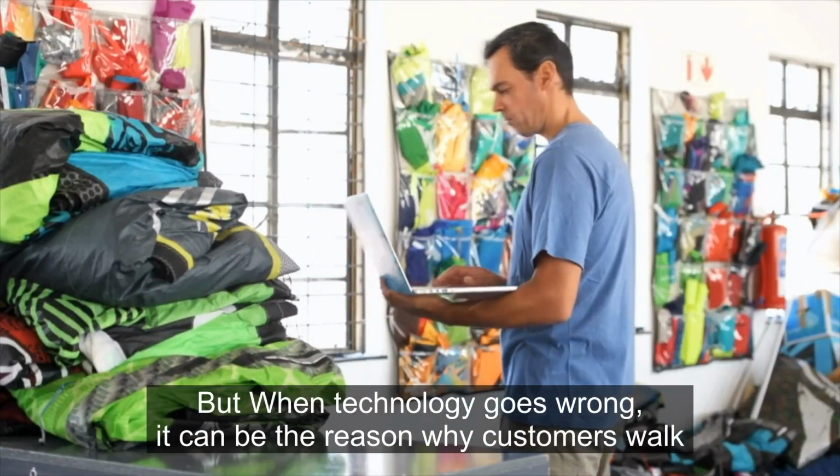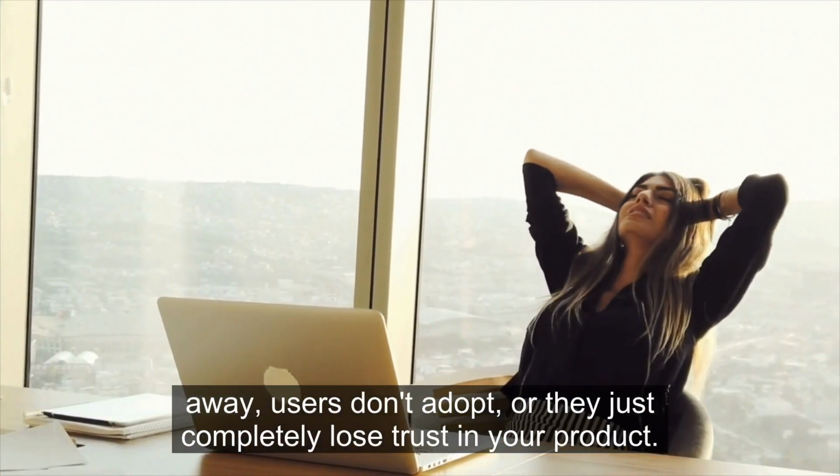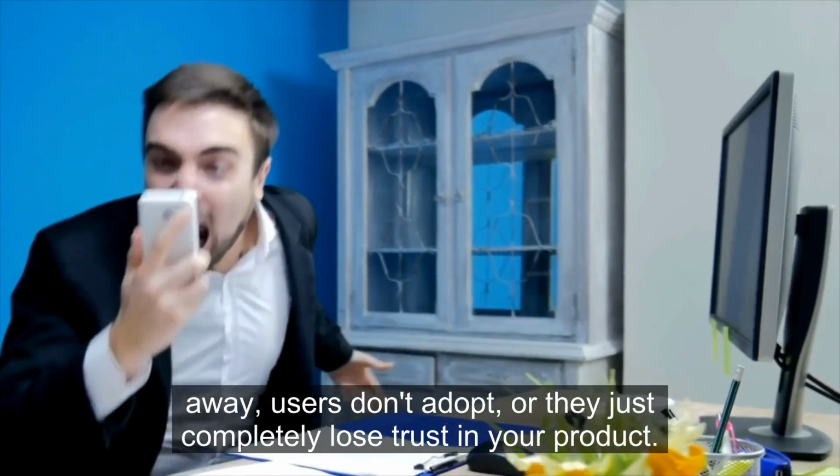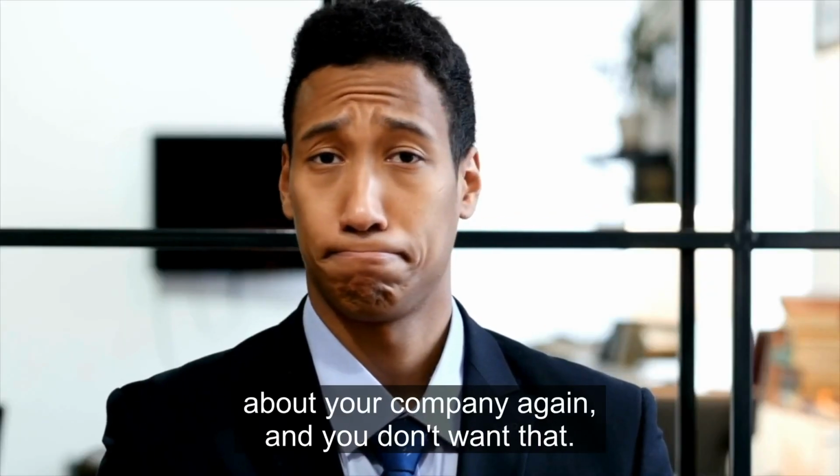But when technology goes wrong, it can be the reason why customers walk away, users don't adopt, or they just completely lose trust in your product, delete it from their phones, and never talk about your company again. And you don't want that.